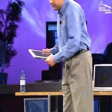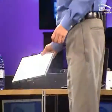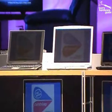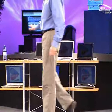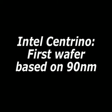This is a tablet from Motion Computing. Ultra low voltage processors, no fans. And you can see a range of other systems here as well. One from Gateway and two designs from Taiwan, one from FIC and one from ASUS. So a range of designs available in the marketplace. This is just a sampling. We have more designs underway on Centrino Mobile Technology by a factor of four.